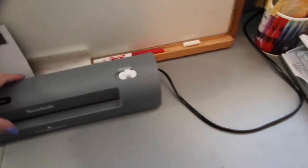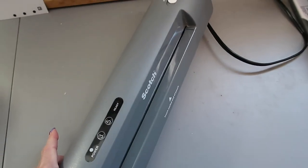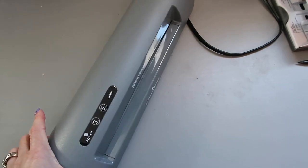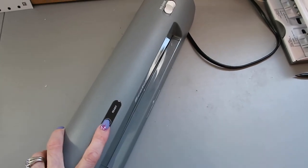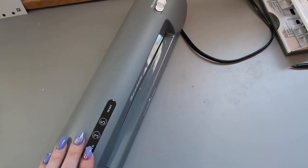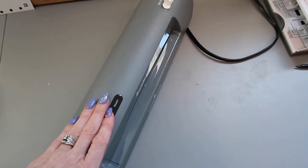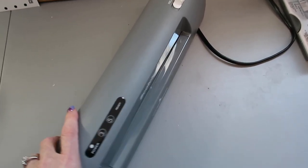Then we will move on to my little laminator. So this is my laminator that I got. I also got it off of Amazon, and it works really, really well. All of my envelopes and labels and everything is done in 5mm, so it works really well. Like I said, I don't think I would change it because it's just a good starter laminator, right?